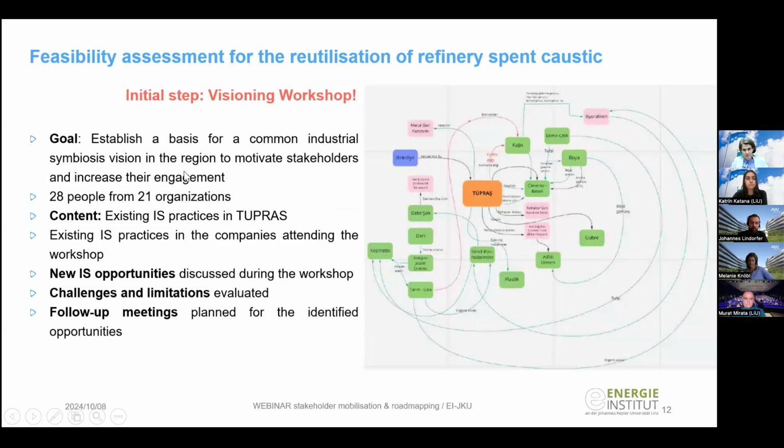But the initial step, also in this case, and that's why I'm stressing it a bit more, was to provide a so-called visioning workshop. So how did it practically work? Local partners organized a bigger event where 21 organizations took place, all of that environment that I briefly mentioned, so potential off-takers, and people that support this initiative in terms of local government bodies, NGOs, and so on. And besides this specific industrial symbiosis option that had already been on the table, new opportunities were also discussed during the workshop. So it's always a bit of a living organism.